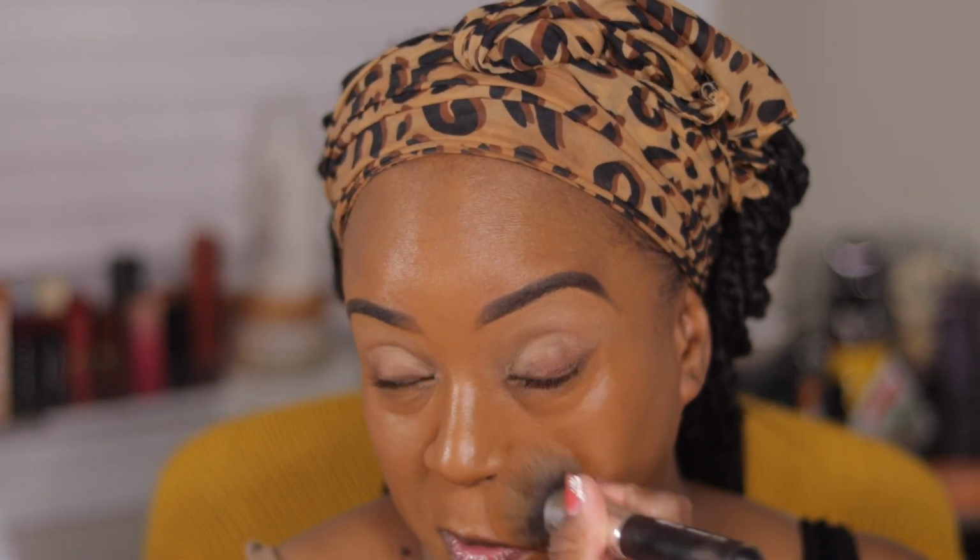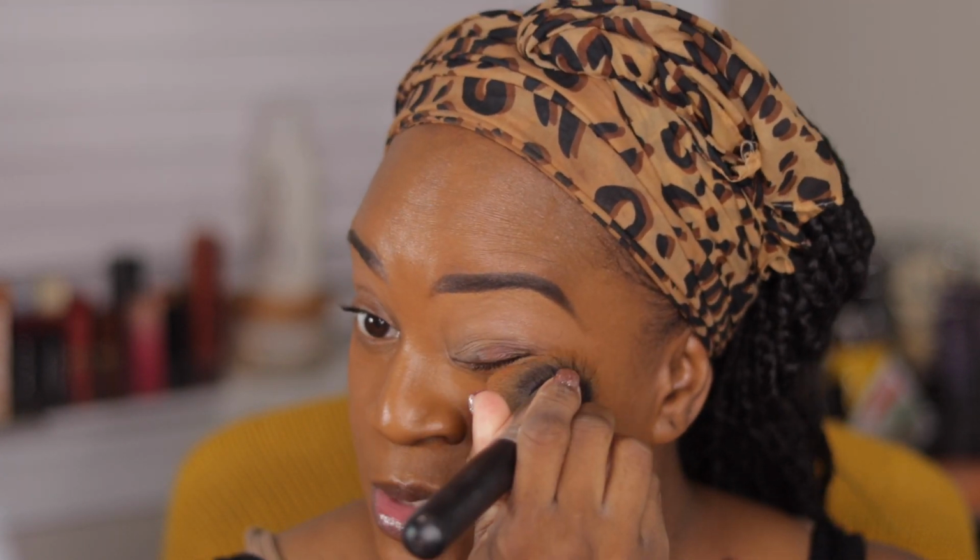It's lightweight, and with these summer months, the way this summer is going, we need lightweight products. I feel like it dries down to maybe a really soft velvet matte finish. It's not too matte and it's not too dewy. It's just that mixture of in between, which is I really like this, as you can see.